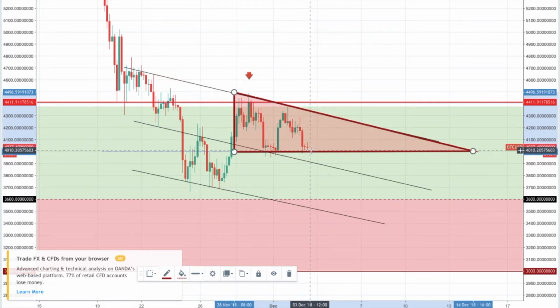And from here, we'd either expect bulls to then rally again, hit this downtrending level, make a lower high, and then come back down to the $4,000 mark. And we could expect this to consolidate until eventually the base support finally sort of fails.